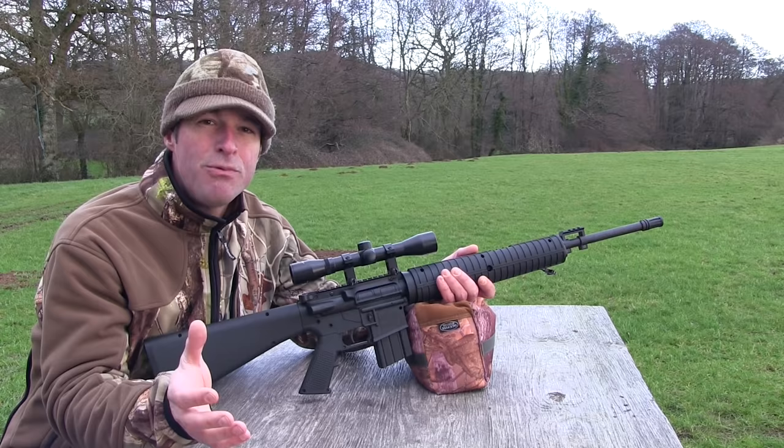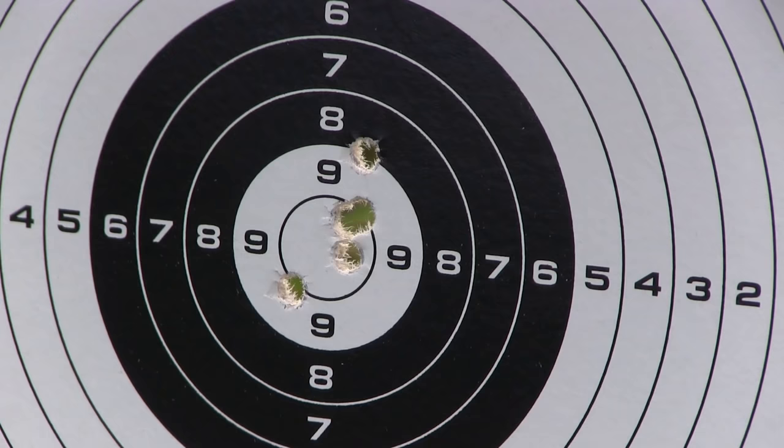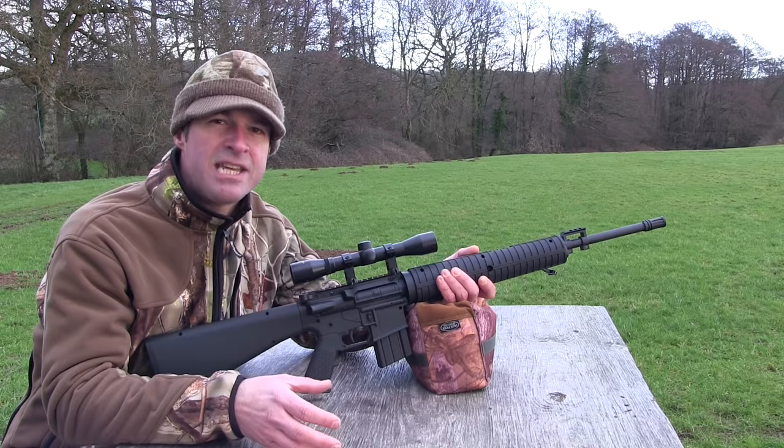Now, you can probably see that we've picked quite a breezy day today. Nonetheless, we left the target out at 25 meters and the .177 caliber test gun has just turned out a 5-shot group that I reckon probably falls within about an inch. Now, given the conditions, and the fact that this is a recoiling air gun, I reckon that's pretty respectable. So, apart from being a really fun plinking gun, it's also got the kind of accuracy that you're going to need for close to mid-range hunting.